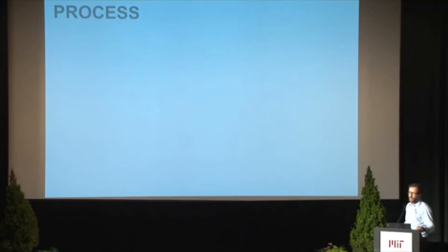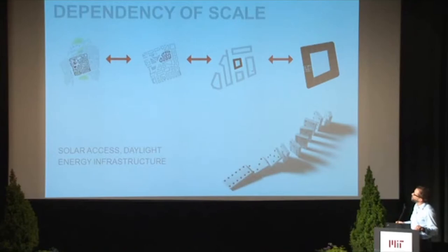If you look at this process, within various competitions and projects we worked together, we developed the process and figured out that the implementation of design strategies is very different from designing a building, because you have various scales of space and time, and a dependency of scale. The implementation of various strategies depends on successful implementation at a different scale. For example, if you want daylight in your apartment in the city block, you have to successfully implement this design strategy already in the master plan.